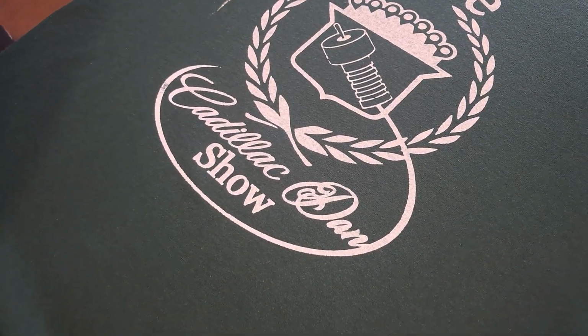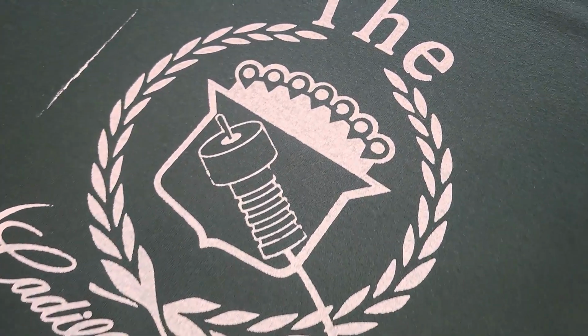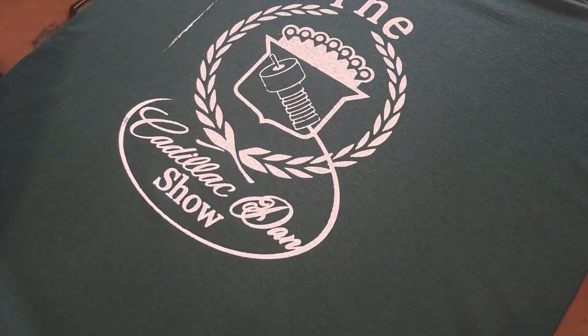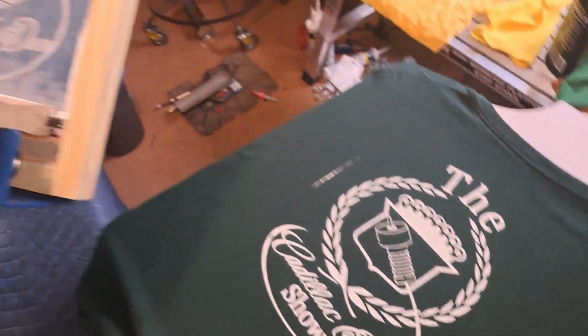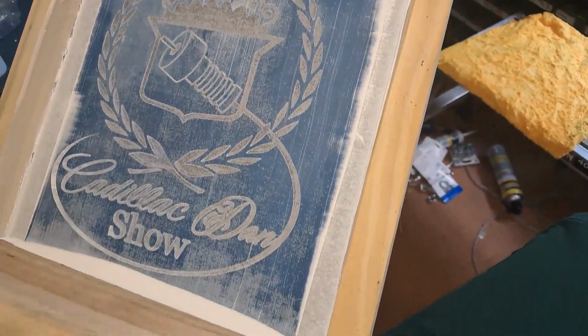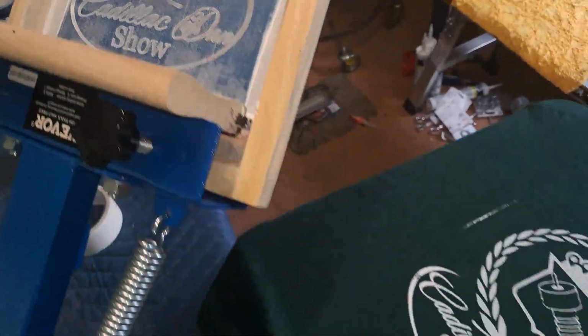Normally now what you would do is you'd run that coat. You might see some holidays. You'd run that coat, dry it, put the screen back on it, run another coat. And also, with a bigger screen, we're not going to have those problems with tape edges because we're not going to be running the ink over the screen.